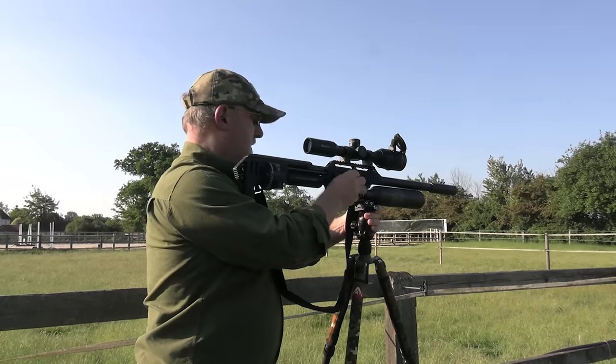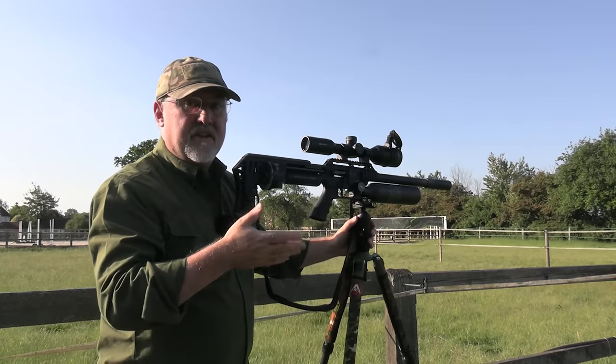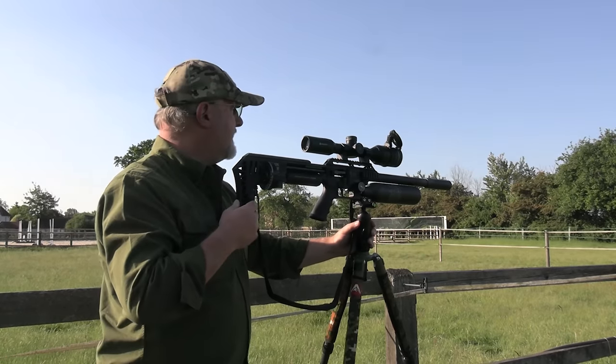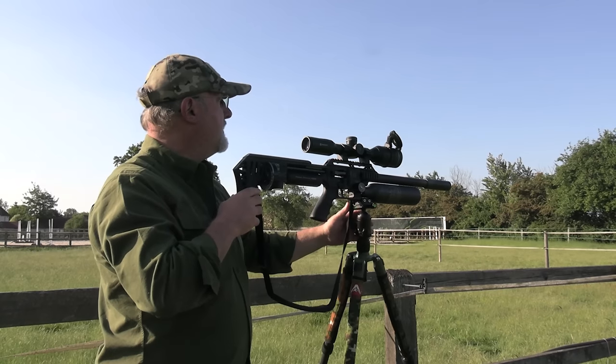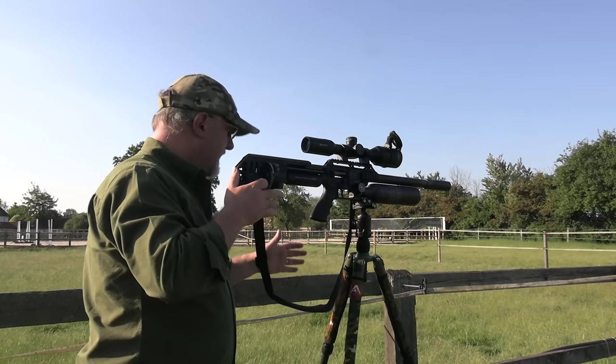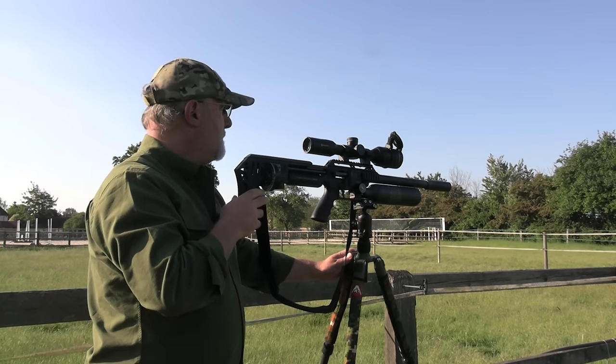Well, I saw a rabbit just the other side of this fence here and got into a nice position about probably 35 meters away and hit him really cleanly. Then I saw another one a little bit tighter to the fence, moved over a little bit. It was a little bit uneven, the ground, but these sticks, you know, that's the beauty of them.